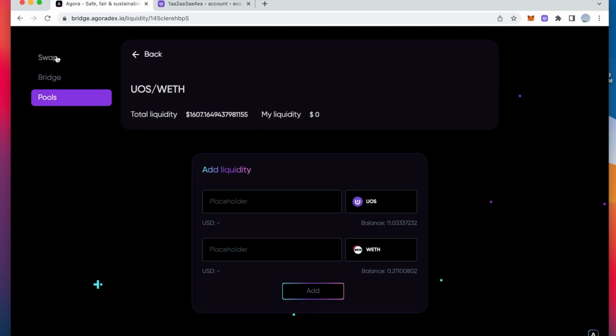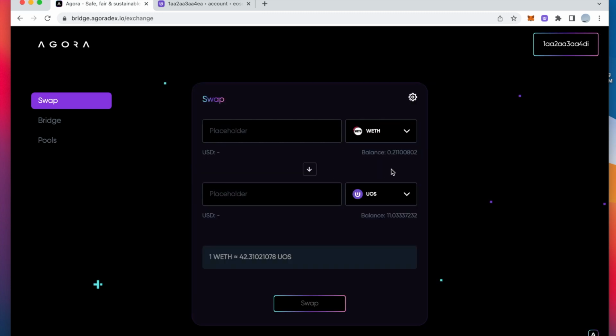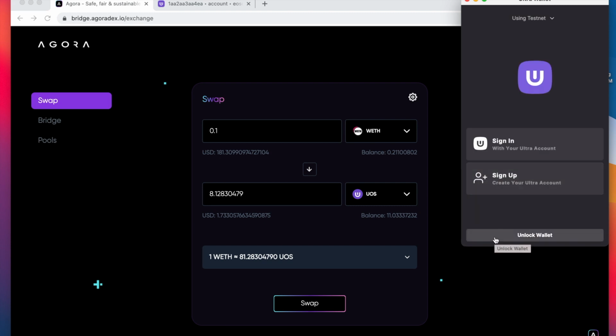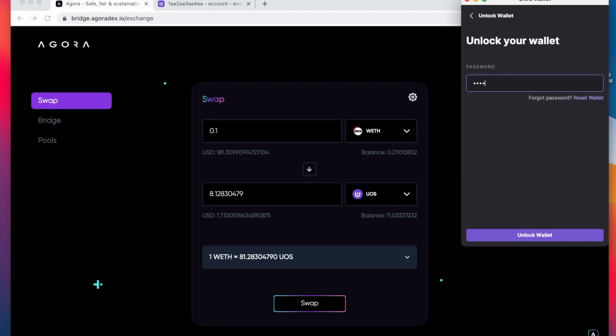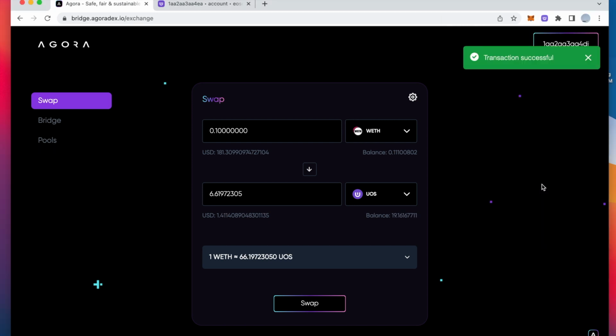Perfect. Now we can go to swap, select wrapped ETH as a base token, and we want to receive an Ultra token. As a reminder, we navigate in the test environment, therefore the ratio here is different from what we see in the market. Let's exchange 0.1 wrapped ETH to Ultra. Since we are making the exchange on the Ultra testnet, the Ultra wallet asks us to sign a transaction. Confirm. Perfect. We have exchanged tokens.